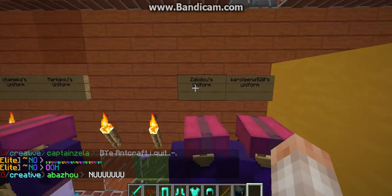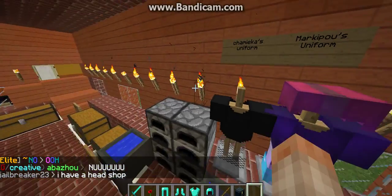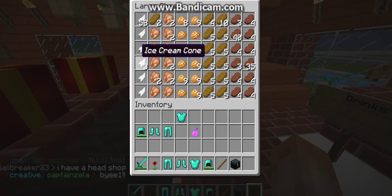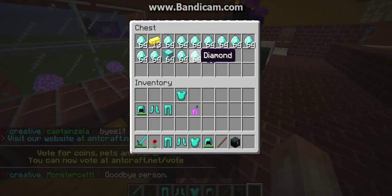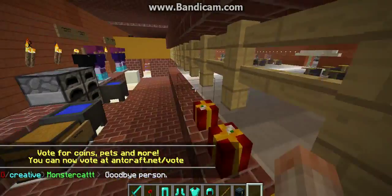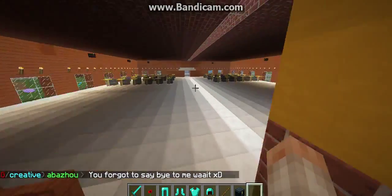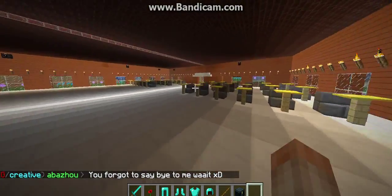This is Zaki's uniform, Carolina's uniform, Mark's and Chamaker's. Large fries, Big Macs, chicken nuggets, and water, Coca-Cola. That's all the money we have. We have all sorts in here. So, it's all good. I put the presents up when it was around Christmas time.